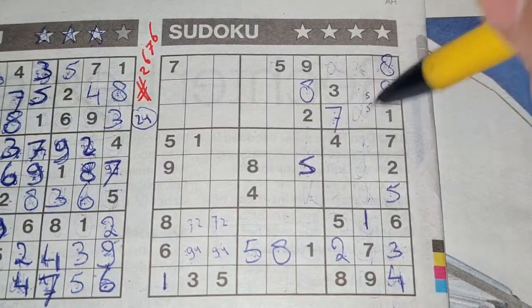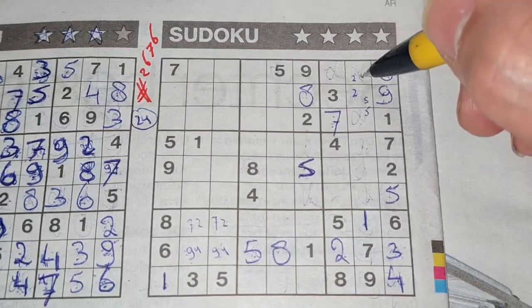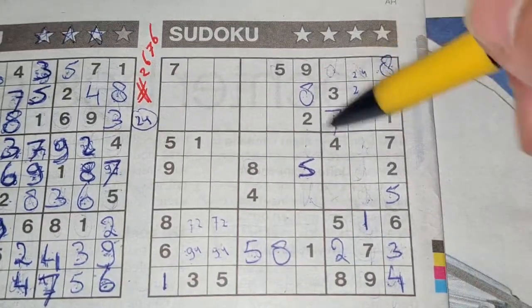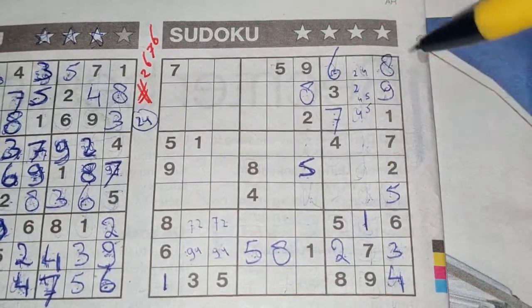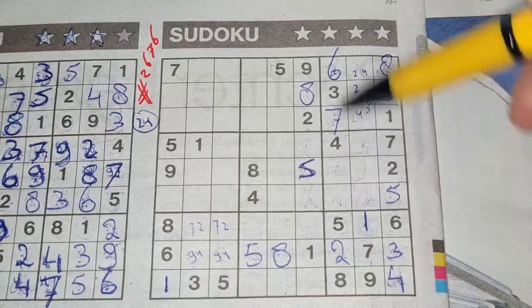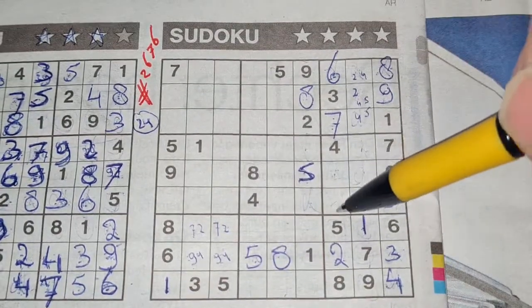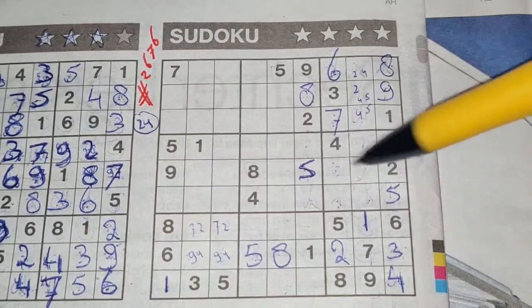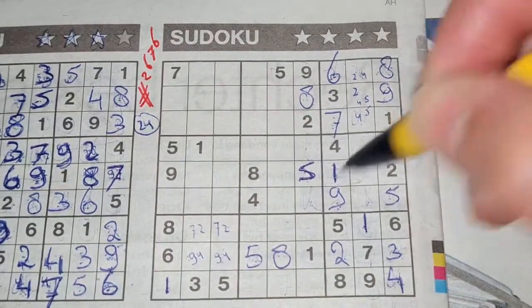We see here 2, no 2 there. So the 2 could be here, could be there, and the 4 could be everywhere. So now we have 1 box left in this big square for the number 6. All right. 2 boxes left in this column for the numbers 1 and 9. We see here 9, no 9 there, 9 should be here, and a 1 goes there.